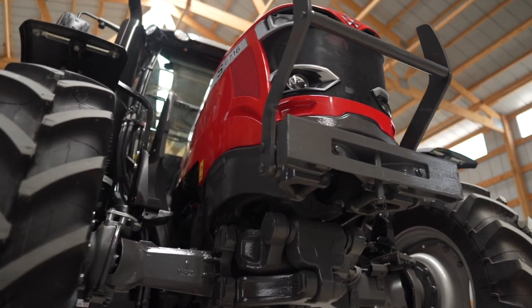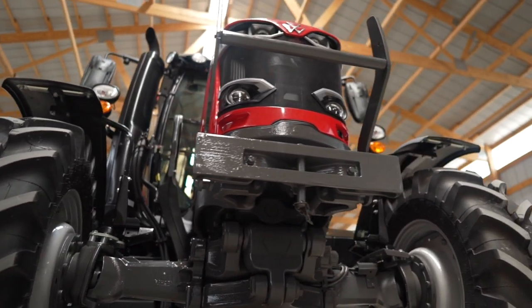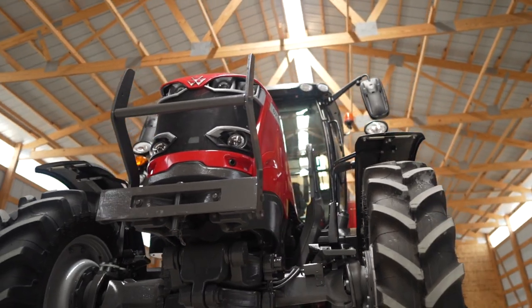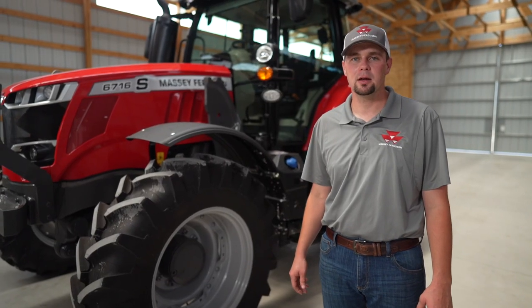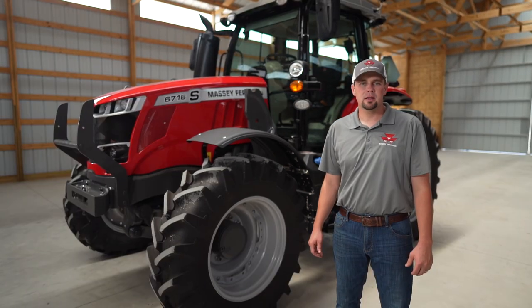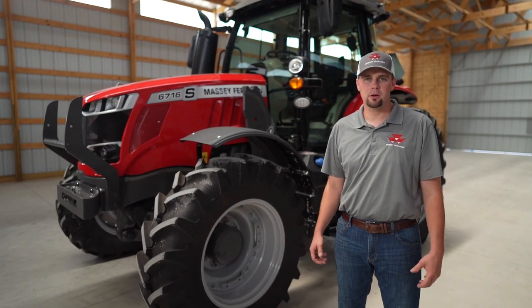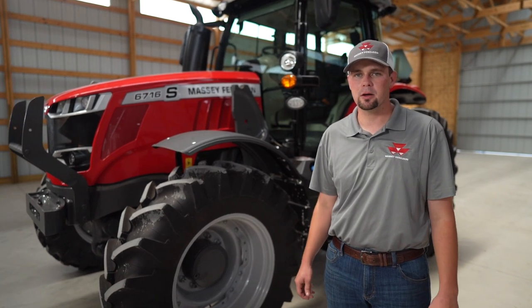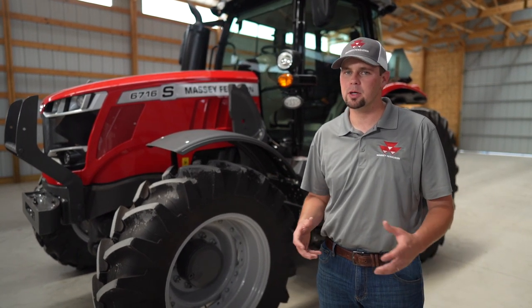The 6700 S-Series is available with two transmission options: our Dyna 6 power shift, which is a 24-speed power shift, or our Dyna VT, a CVT transmission. The Dyna 6 24-speed power shift is a great transmission. It's simple to use, offers 24 shiftable gears. The Dyna VT is a premium transmission.